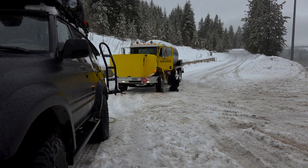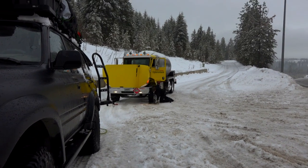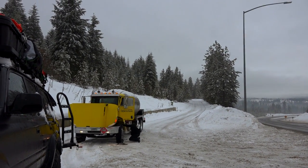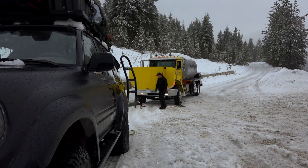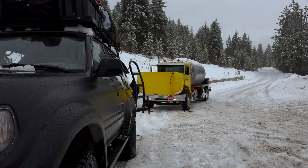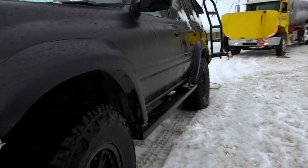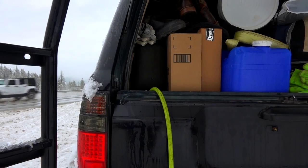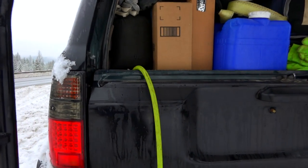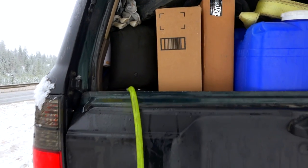This guy has stopped. We had to chain up, as the roads back there are not being plowed. So he had to chain up to make sure that doesn't slide off the road. Of course, that air pump that we installed a while back is being really, really helpful.